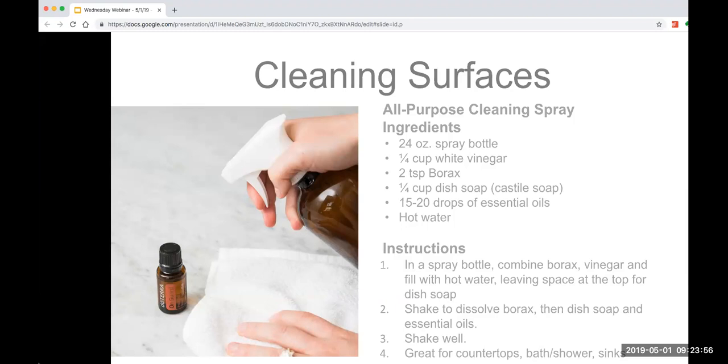Something that I do that I think really makes it easy, because when you're making your own cleaners and they run out, you don't want to be searching for the recipe: you can buy spray bottles at Menards, Home Depot, Target, or you can use old ones. But you can either write the recipe on the bottle or write it on a piece of paper and cover it with some packing tape on the bottle itself.